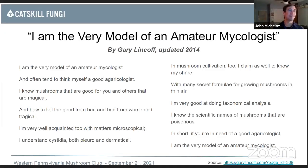But one of my very favorites that he did perform multiple times at the Telluride Mushroom Festival, I'd like to recite as well. I am the very model of an amateur mycologist and often tend to think myself a good agaricologist. I know mushrooms that are good for you and others that are magical, and how to tell the good from bad and bad from worse and tragical.